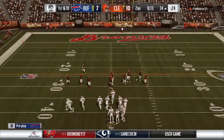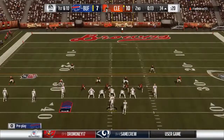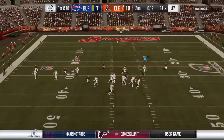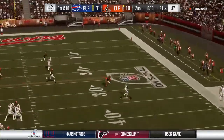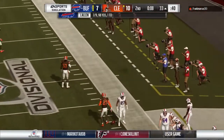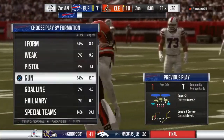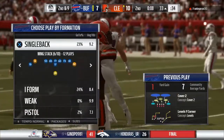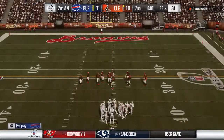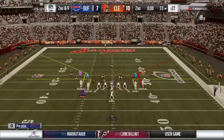From the 34 now, here's 1st and 10. Throwing on 1st down is Allen. A dump down to McKinnon. Shreds the tackle. They'll give him a yard on the play, and it'll be 2nd down. They only got a yard out of that last completion, and that makes this 2nd and 9.